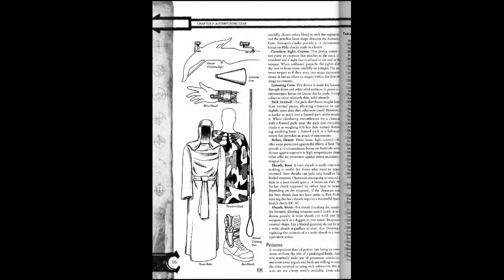Cloak, Foresters'. Woven from several pieces of green and brown canvas, these large ponchos aid anyone trying to hide in a forest environment. The carefully chosen colors blend in with the vegetation, and the poncho's loose shape obscures the humanoid form. Foresters' cloaks provide a +1 circumstance bonus on Hide checks made in a forest.